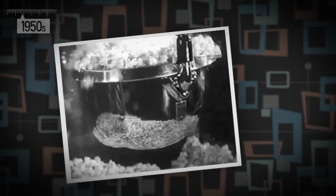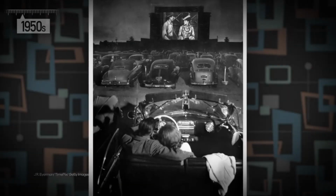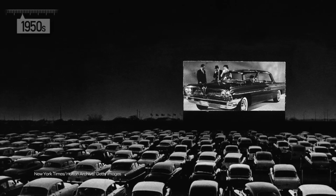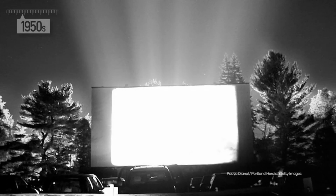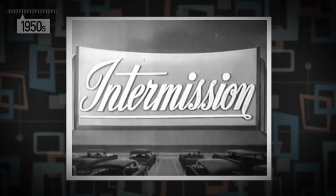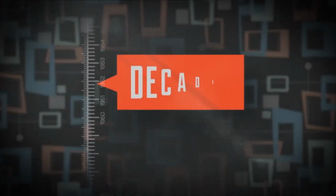Popcorn from the concessions, a speaker hung from the car, and plenty of privacy. American drive-in essentials. By the late 50s, more than 4,000 were scattered across the nation. There's something magical about watching cinema's biggest stars under the stars. You'll be notified in plenty of time when the next show is about to begin.